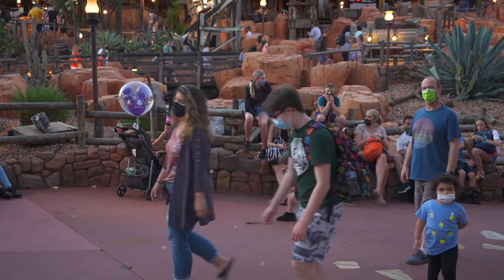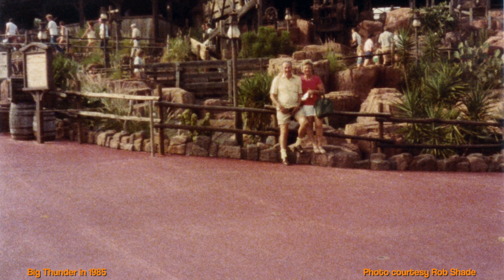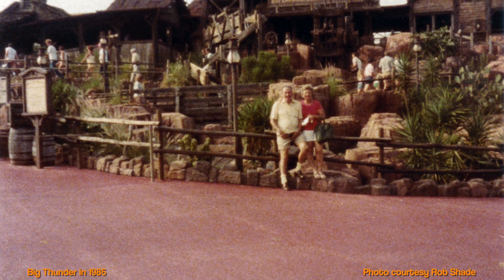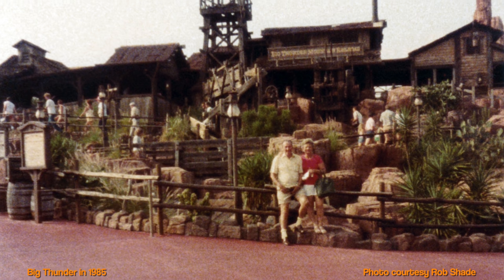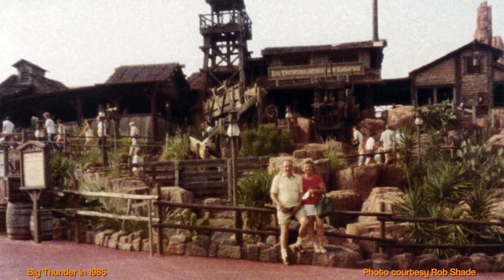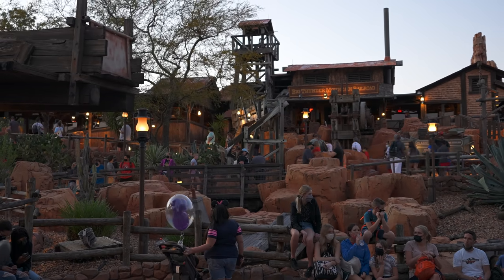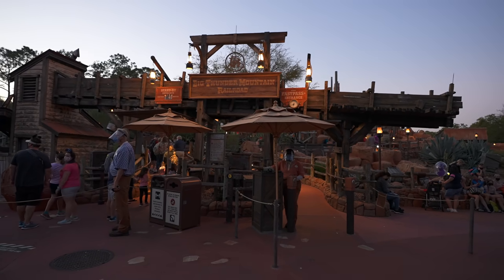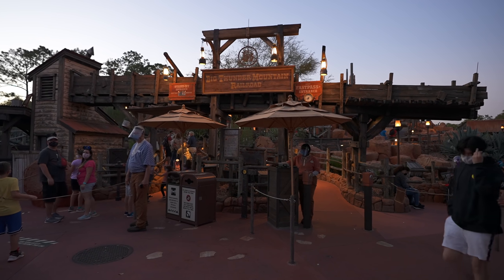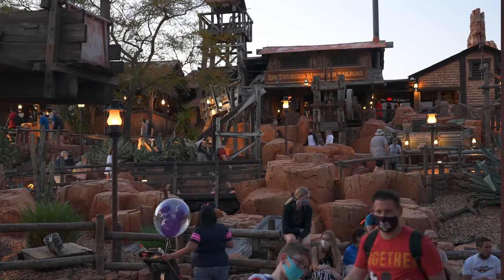And thanks to Rob sending in this photo, we can see exactly what it looked like back in 1985. Dude, honestly, other than the plants, not that much has really changed. I mean, when you jump back and forth, you can kind of tell that obviously this fast pass roof over here was sort of blocking off parts of the other buildings. And as a consequence of the fast pass thing and the new rise, I'm sure the stonework was redone a little. It definitely at least subtly shifted where you entered the ride.